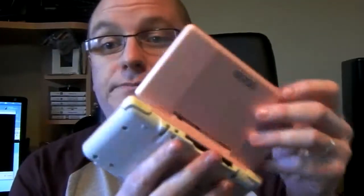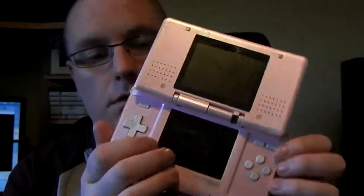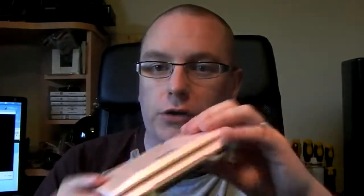There was another one, this pink one. This one's in significantly worse condition. Bottom's all scored, top's all scored. Of course the hinge is broken. The bottom screen looks like it's been attacked by a biro. But it does work perfectly well. So I'm going to reshell this one and put a new bottom screen in it, and probably keep this for myself, because I don't actually own a Fat.